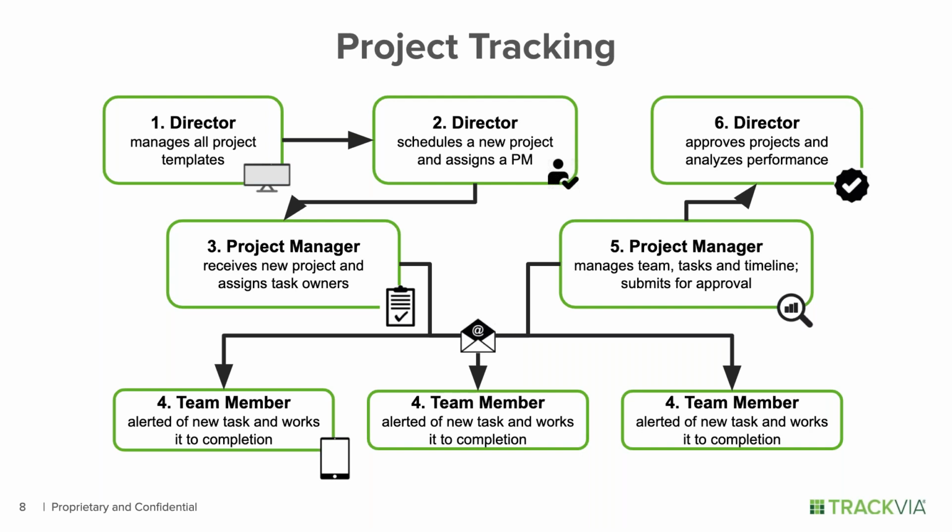And then I do want to actually take you all into the admin side of TrackVia and show you how easy it is to do some building with a low code solution.